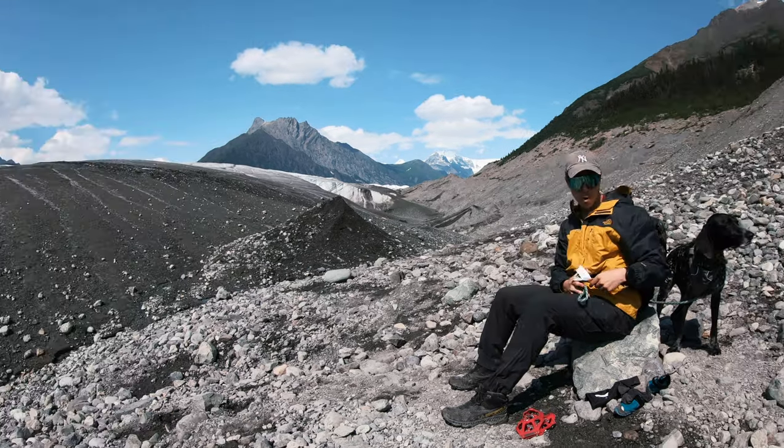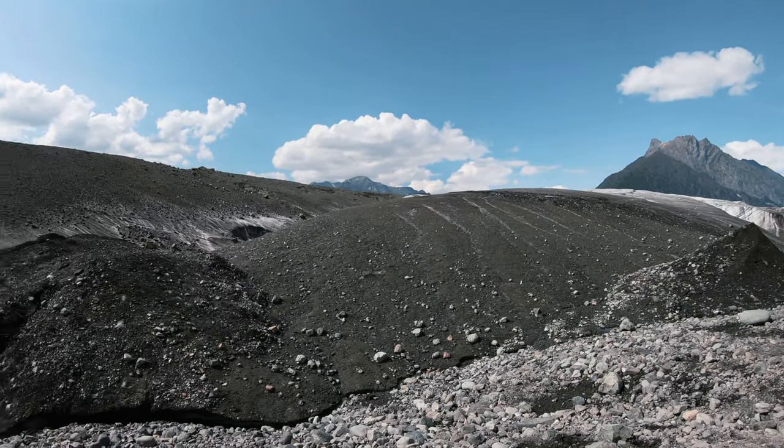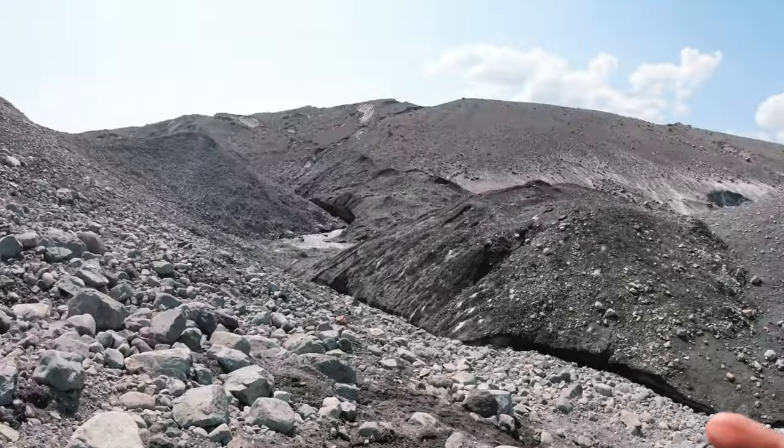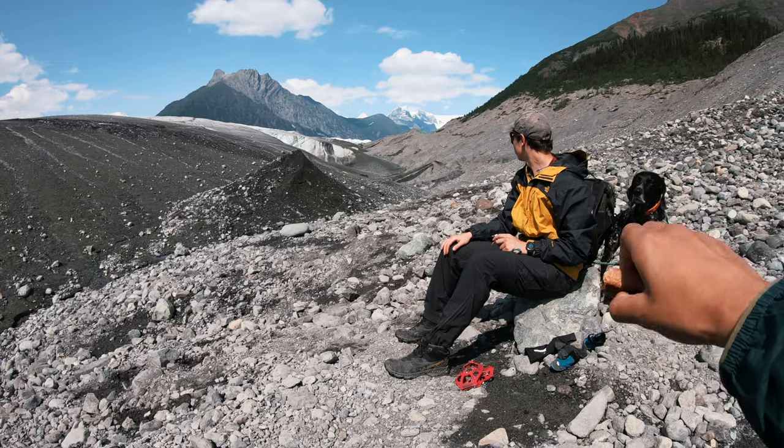Snacks on the rock. And there's the glacier. Wow. That's all glacier. All this is glacier. All that is glacier. All of it. I don't think this is, but all that is. Even that's glacier.